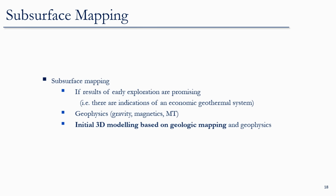As mentioned, we'll start looking into subsurface mapping at this point, and this is contingent on if the results of early exploration are promising. In general, if there are indications of a good economic geothermal system, which we can start to delineate from the geophysics, the geologic map, and our understanding of the area. From here, initial 3D modeling based on the geologic map and the geophysics is carried out.